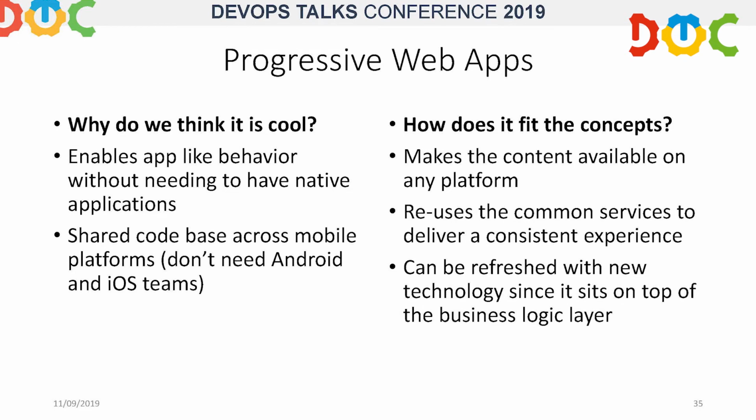So why do we think it's cool? It enables that app-like behavior without needing to have native apps and a shared code base. We don't need those phone OS teams. And how does it fit the concepts? It makes the content available on any platform, right? So our goal is to be where the customer is. There's no point being UX-driven, being customer-driven, if you're not available on the device that they like to use every day.